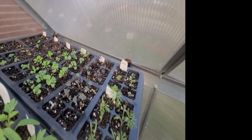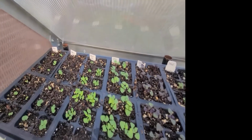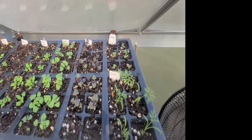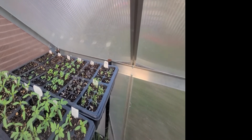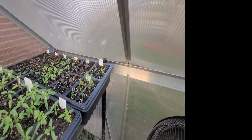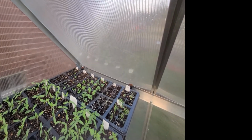Up top, this is my basil and sage tray. All these are for the plant sale. They're almost ready to be up potted. I just did a little bit of dibbing in there and separated a few of the clumps out to let them spread out and grow. But it looks like I'll have a good full tray for the plant sale.